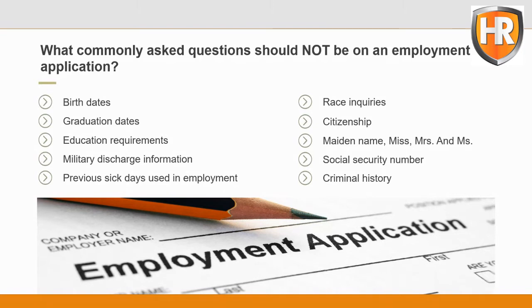Criminal history, often referred to as ban the box laws. Many state and local laws require employers to remove criminal history questions from the employment applications to protect applicants and candidates convicted of a crime from automatic disqualification during the selection process.